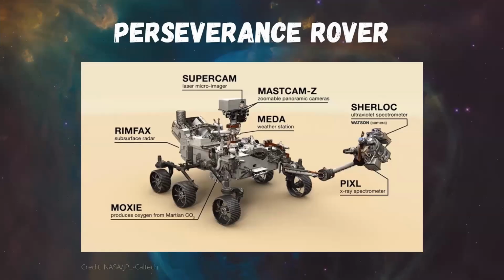So let's move further. As I mentioned in the abstract, we are going to talk about the Mars rover, which went to Mars. It is known as the Perseverance Rover. It was launched on 30th July 2020 from the Florida launching station.